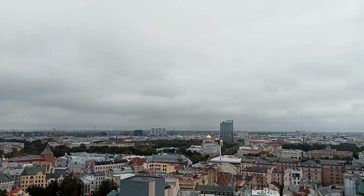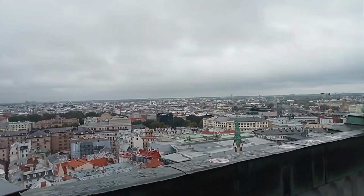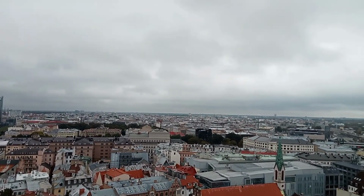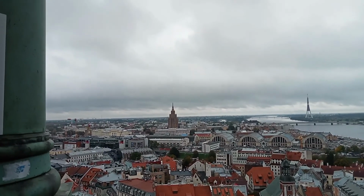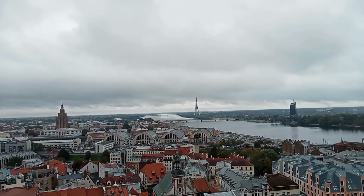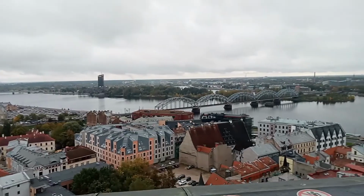Riga was formed in the year 1201 as part of the Hanseatic Trading League in the Baltics. Riga Airport is the largest airport in the Baltics, and it's served by Air Baltic, which is the largest airline in the Baltics. The Daugava River, which flows through Riga, has been a major trade route since antiquity. The Vikings used the river as part of their trading route. About 1/3 of Latvia's total population lives in metropolitan Riga.